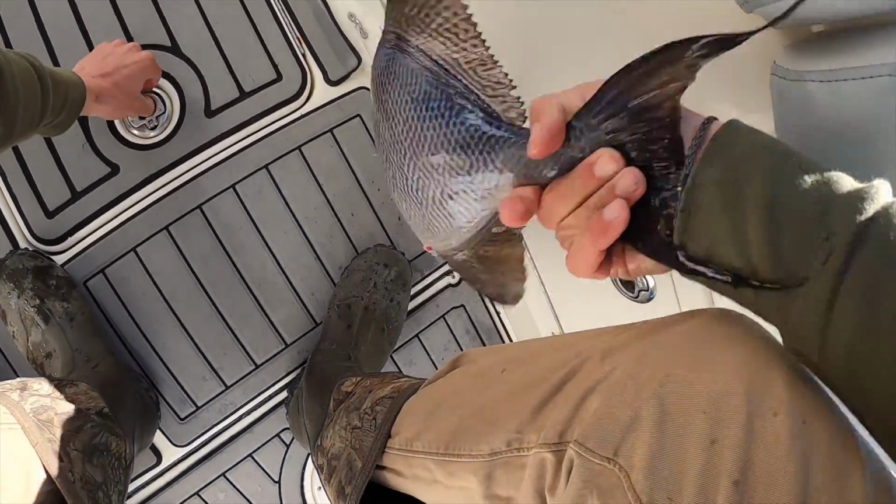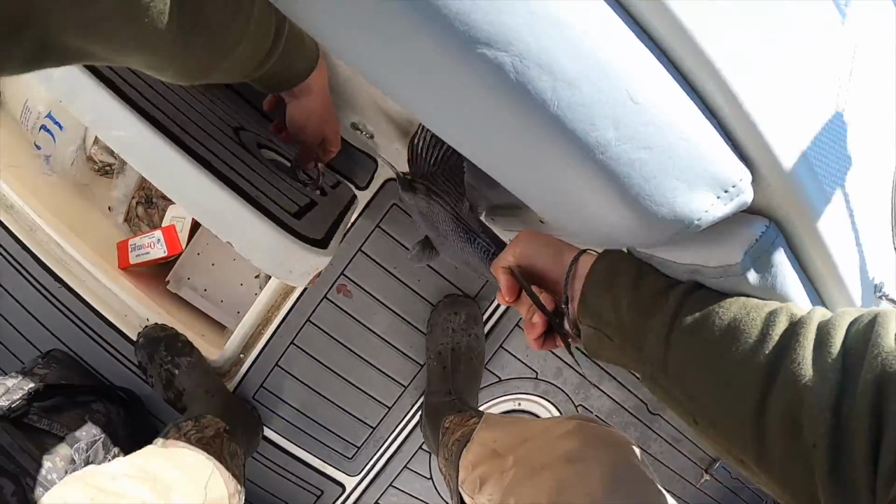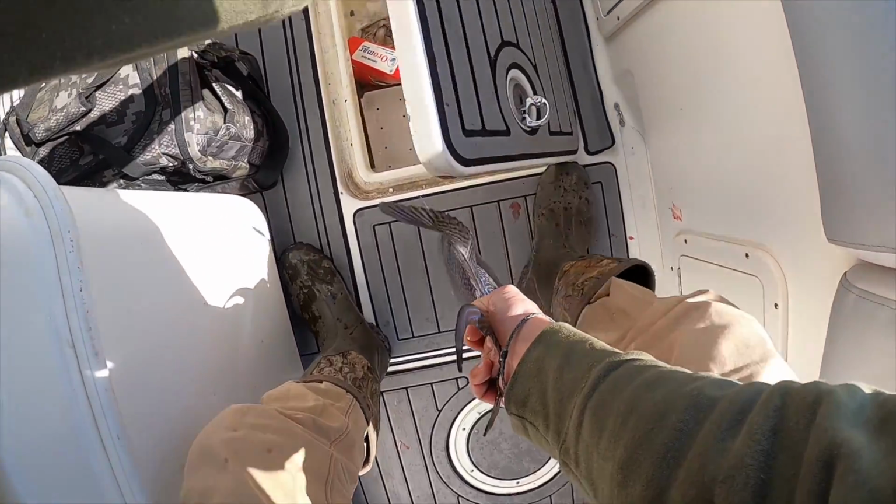Do we just keep going again? Yeah, put some more bait on there and let it go. Are we still marking? No, not marking. Well, yeah, we're marking now. How about I put fish on the other side away from the bait? Yeah, it works.